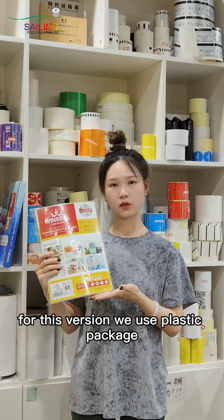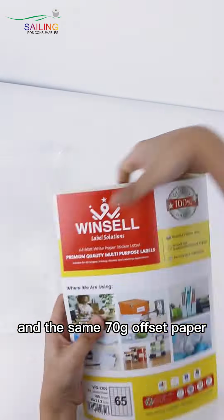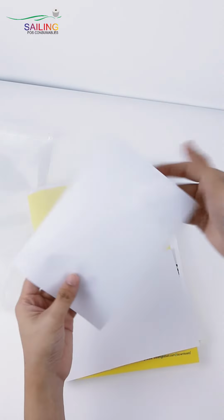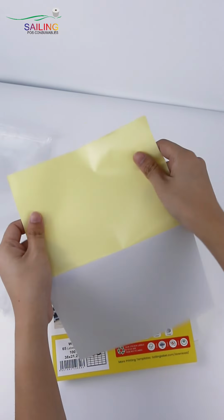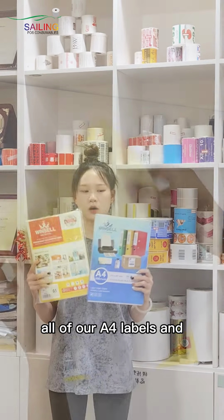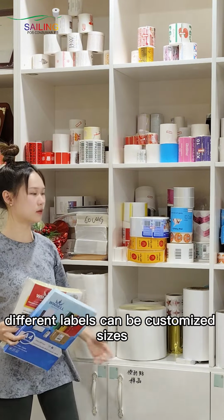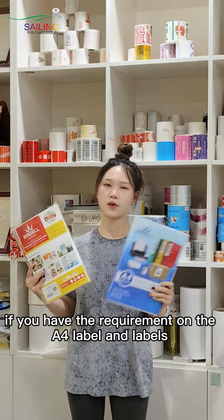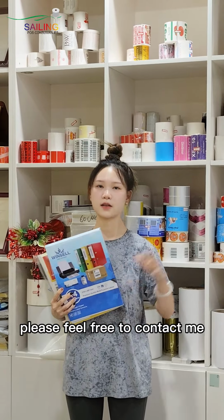For this version, we use plastic packaging and the same 70 gsm offset paper for the surface material, but we have opted for a more affordable 78 gsm yellow PEK paper. All of our A4 labels and other labels can be customized in size. If you have requirements for A4 labels and other labels, please feel free to contact me.